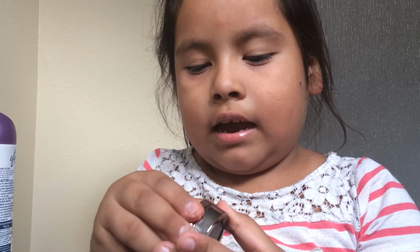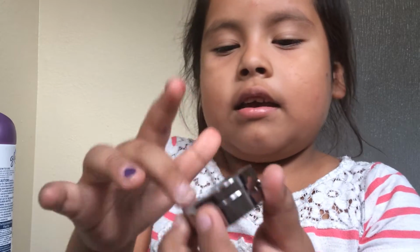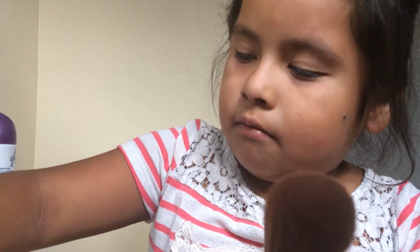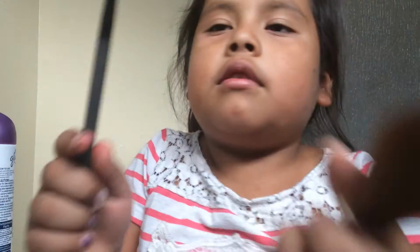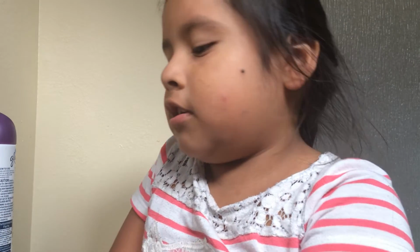some little thing that I have. My mom bought it. It's a little thing, but. And then I have a brush, a big one, and then I have a little one. Let me just get the little one. Yes. And then I have the little brush and the big brush.